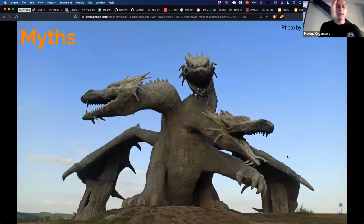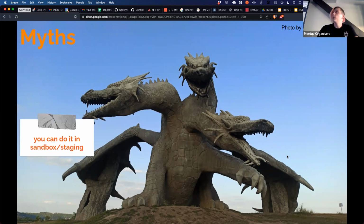And here I want to cover some myths that came up through me talking to potential customers. And if you read any article about the scientists, they also come up. So the first one: you can do it with sandbox and staging.